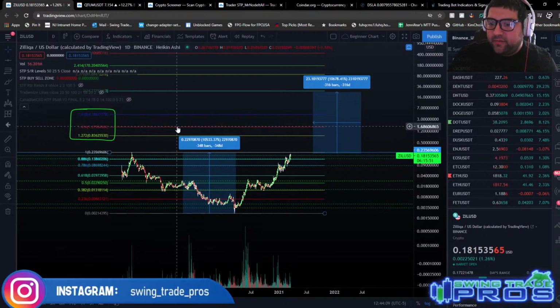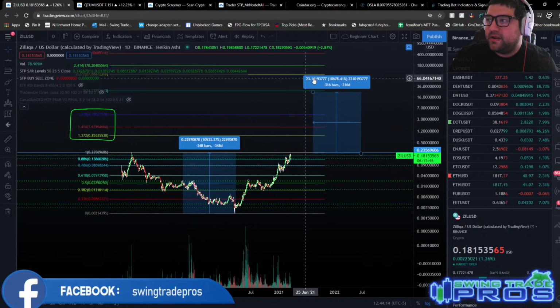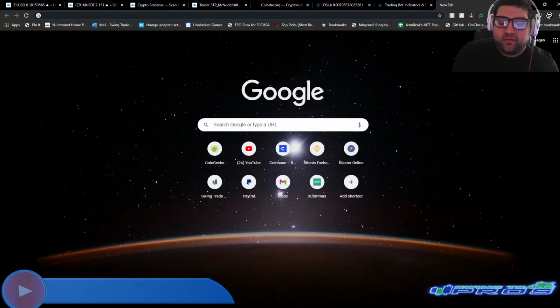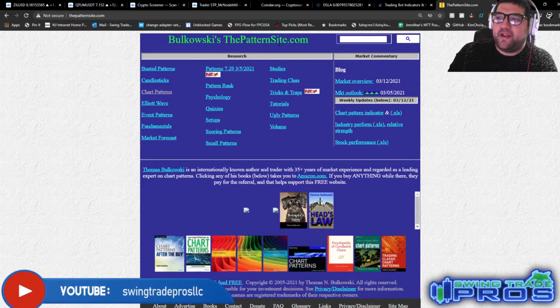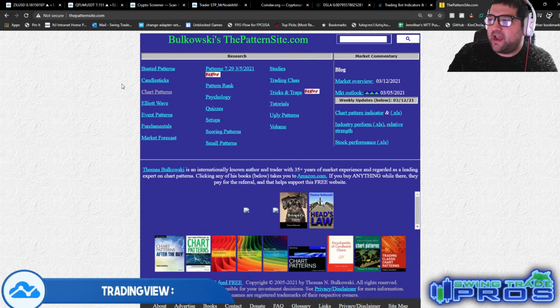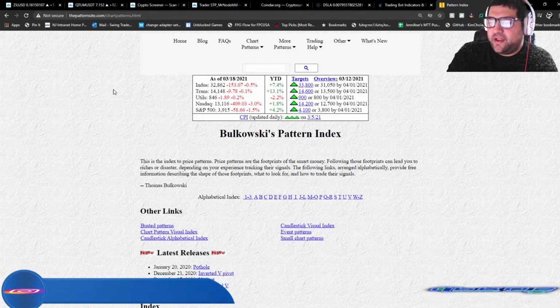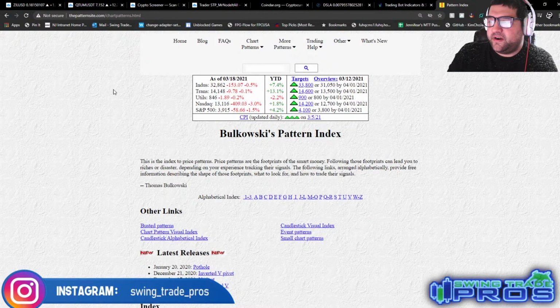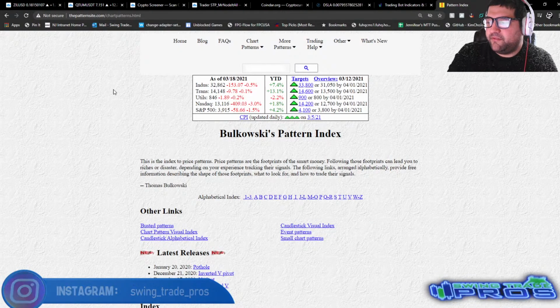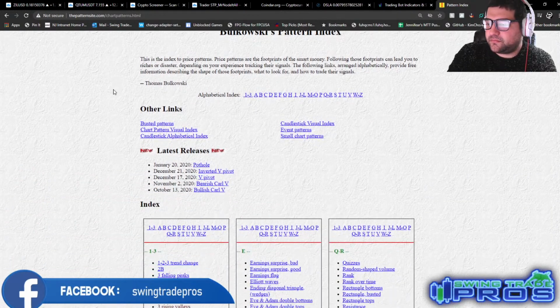What does a cup and handle mean? Well, a cup and handle is typically a continuation pattern. By the way, guys, if you want to learn about patterns, I recommend patternsite.com. This is where I've learned a lot of my information. This is Bulkowski, a famous trader, and his information is very informative. We covered CRO earlier in the stream, IJ Money.